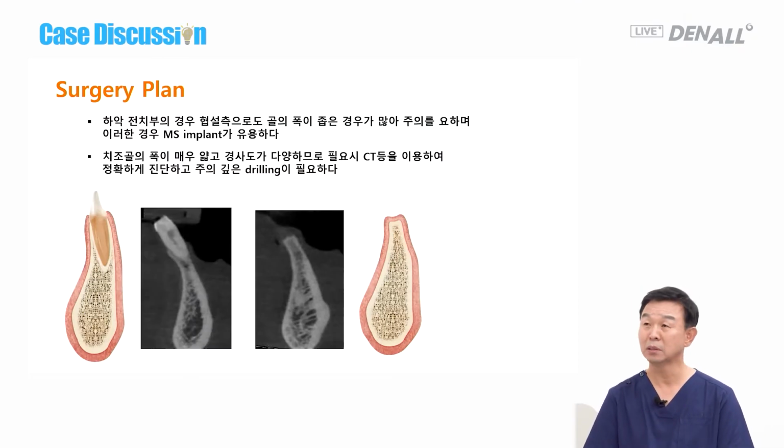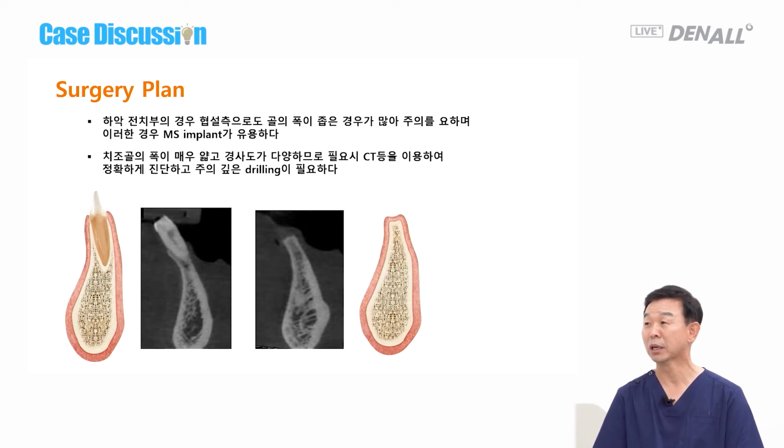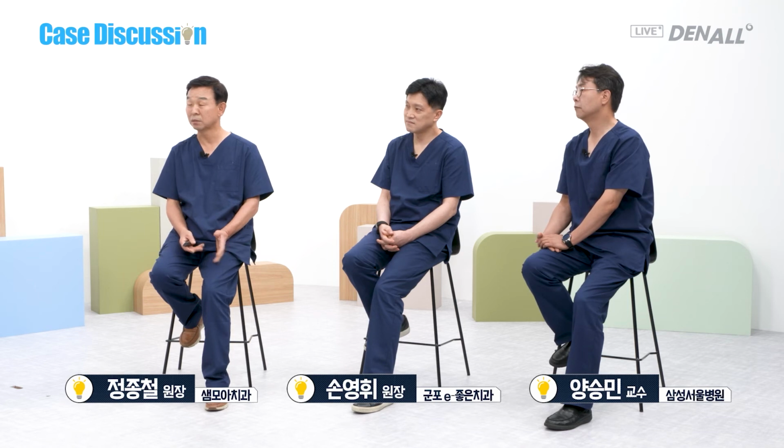So I have prepared a case similar to the case under discussion. Mandibular anterior is challenging. If the bone volume is enough, it's good, but there are many cases where knife edge ridges are found, so accurate drilling is required. Dr. Yang uses a surgical guide or stent, and Dr. Son uses guided surgery. The surgical stent employs a top-down approach. At times you cannot follow the stent because the ridge is too narrow. Eventually you need to open and place the implant looking at the bone and do the prosthesis.